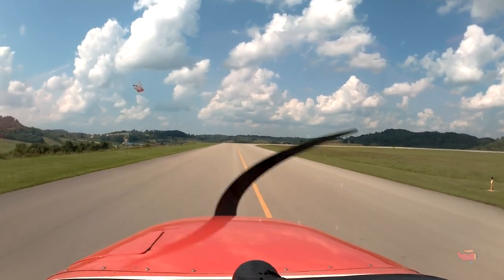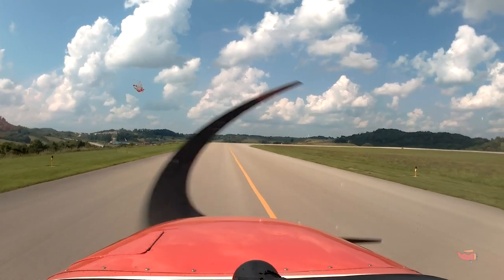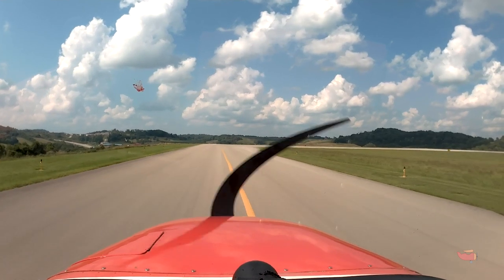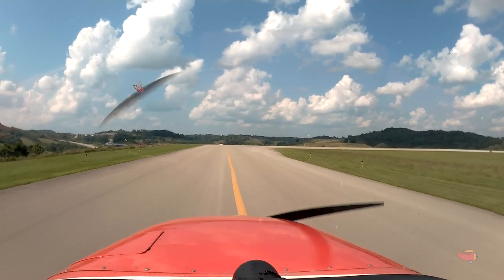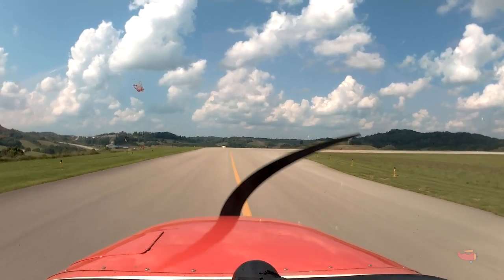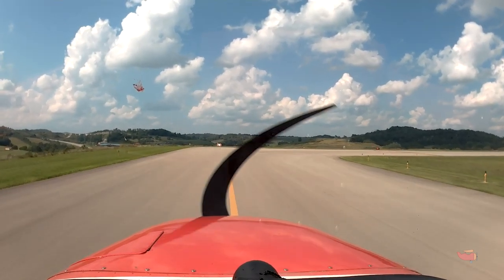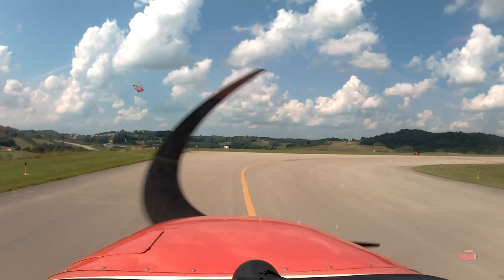All right, you can call him when you're ready. And just turn me to the right a little bit. I can just tell him I'm short of, right? Yeah, just say runway 2-1, ready to go. Clarksburg Tower, Skyhawk 385 2 Lima, short of runway 2-1, ready for takeoff. 385 2 Lima, Clarksburg Tower, runway 2-1, cleared for takeoff.